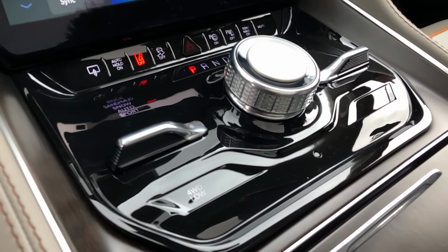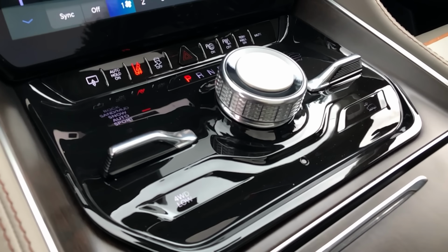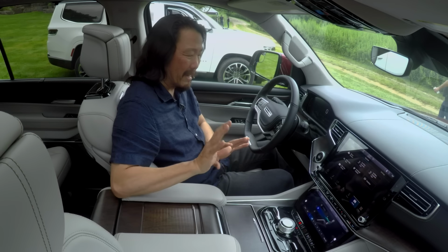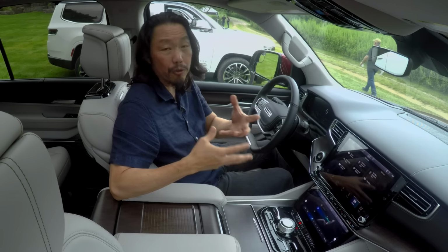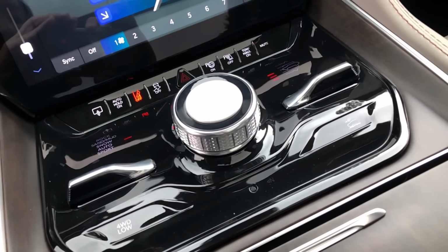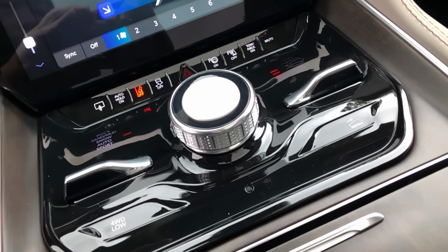The problem for me though is it's really hard to read what all these controls are. So you kind of have to lean forward and get a little closer to it. So not ideal, but after you're used to driving it for a while, you probably won't have to look down at all. Plus, most of the functions down here are dedicated to off-road features.